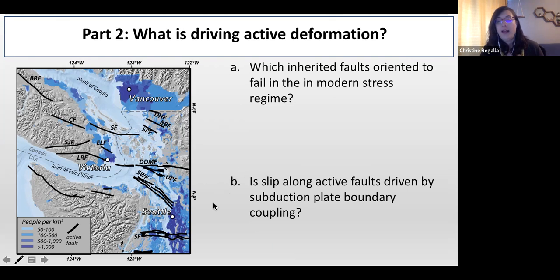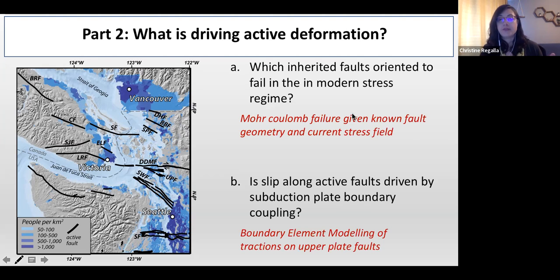And in part B, we want to ask, is slip along these active faults driven by plate interface coupling, by the deformation that's happening outboard along the plate interface between the Juan de Fuca and the overriding plate, driving deformation in the overriding plate? To answer these, for the first part, I've been working on Mohr-Coulomb modeling of faults, given their known geometries and what we know about the current stress field. And for part two, we've been doing boundary element modeling of tractions on upper plate faults imposed by deformation along the subduction interface.